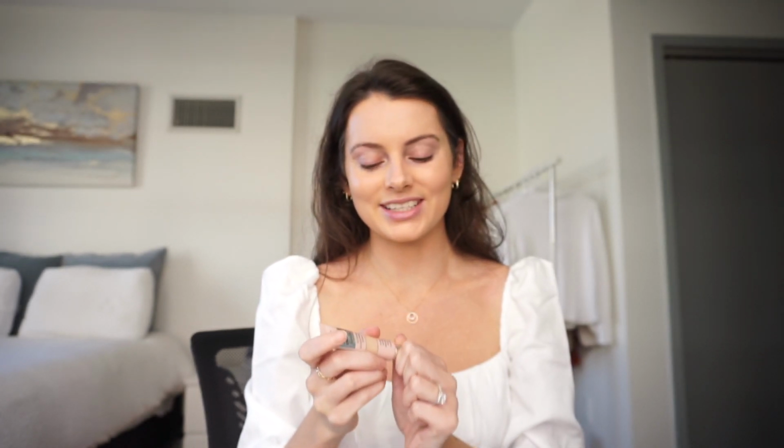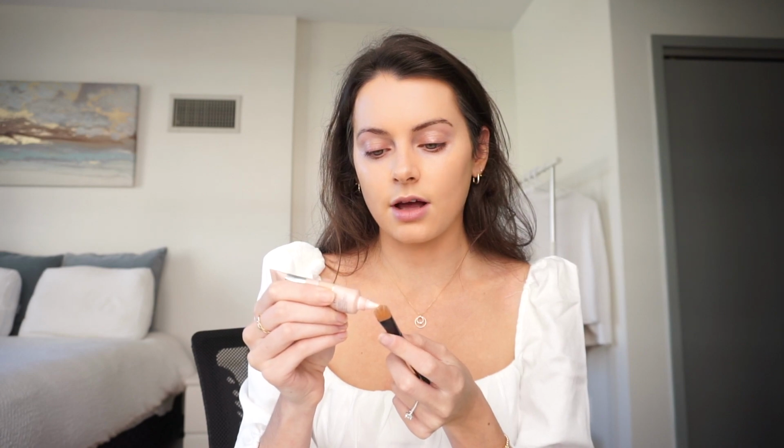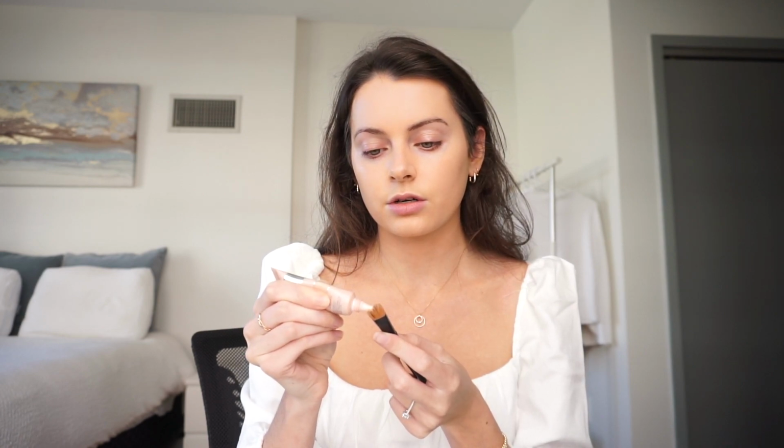But yeah, that's what it looks like. I love this because you need such a small amount, since it's so thick and full coverage, so it's perfect. I'm just going to be putting this on my concealer brush. I'm literally just putting a pea-size amount. You really don't need a lot, and you can always add more.